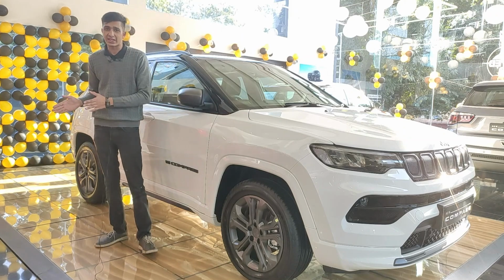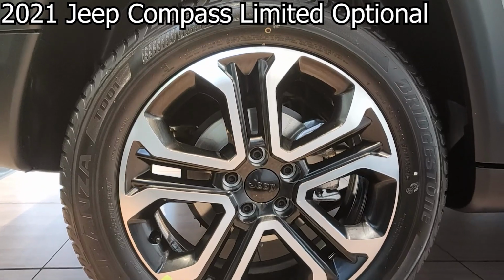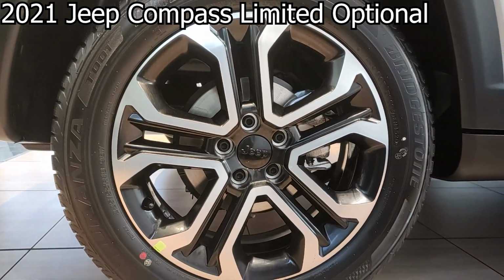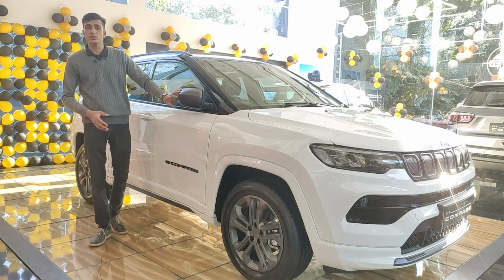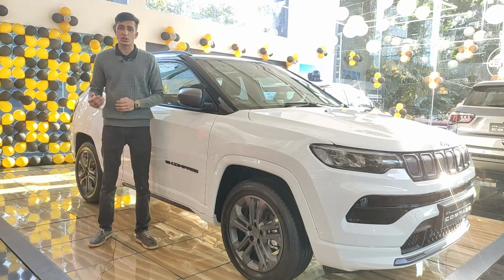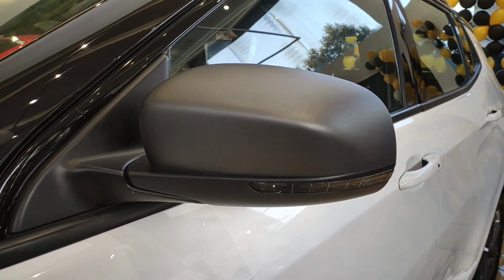Although the design is the same, the color has been changed from the limited optional variant, which the 80th anniversary is based on. Similarly, coming to the ORVMs, once again in the limited optional variant of the Jeep Compass, you get gloss black ORVMs, but in this car you get matte grey ones.